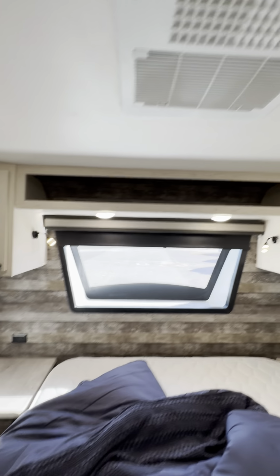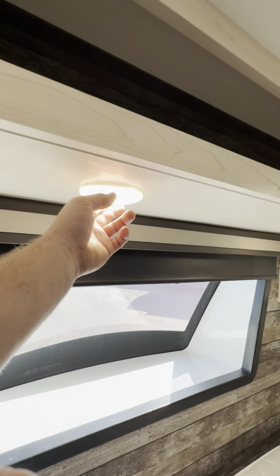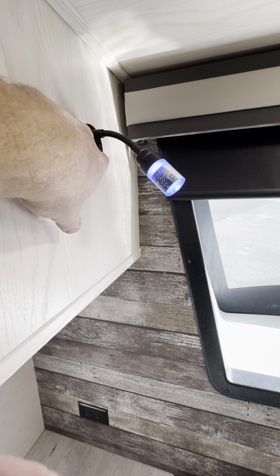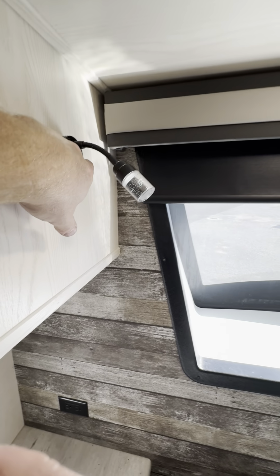each side. You have little lights directly above the bed. They have little push buttons right in the center light to operate that. The lights on the side, if you tap them once, they go off. If you tap them again, they turn blue. And if you hold them, they turn white. So they could be blue or white on your little lights on the side.